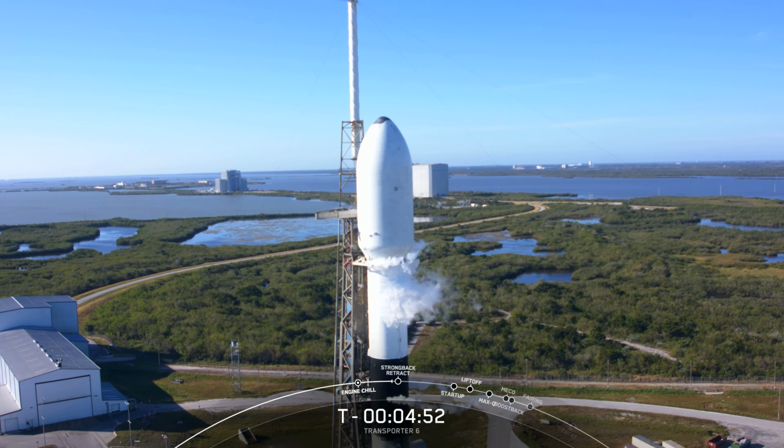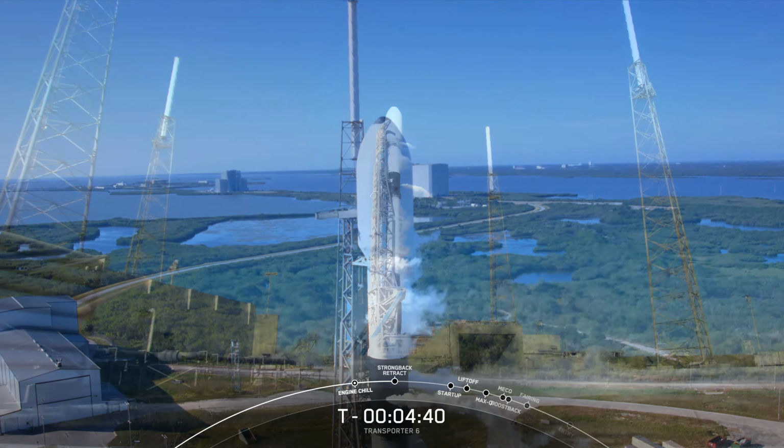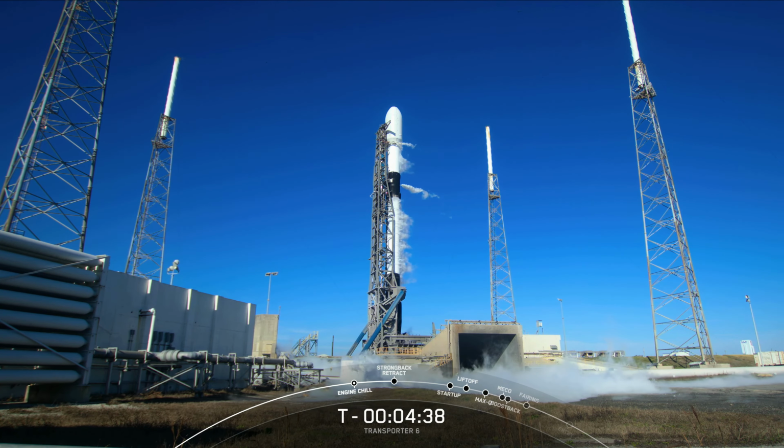Shortly after launch, Falcon 9 tanks are pressurizing for strongback retract. Be sure to watch the velocity gauges that'll show up on your screen. You'll see how fast the first stage and second stages are going at separation, and you'll notice that the second stage continues to increase in velocity as we get to orbit.